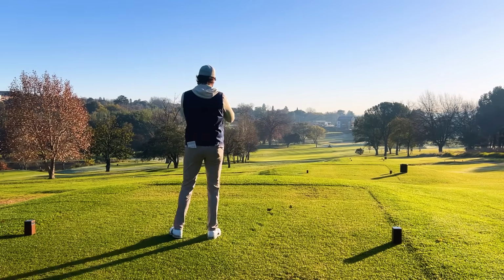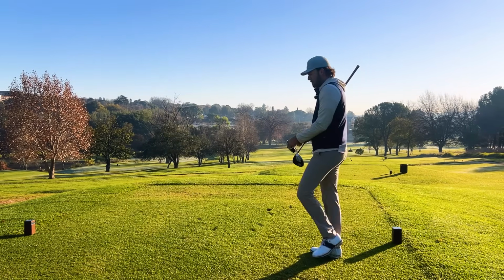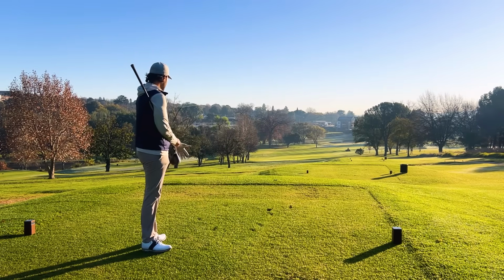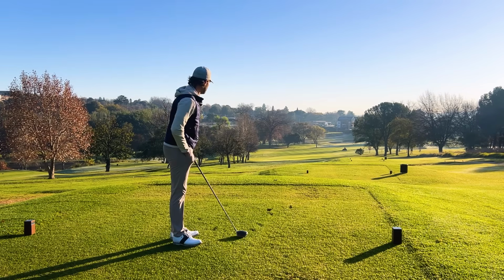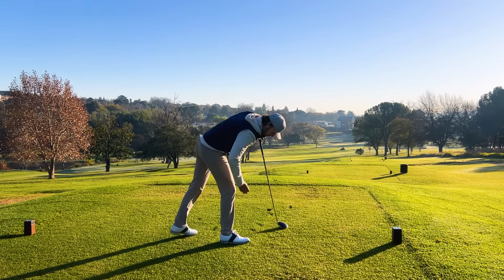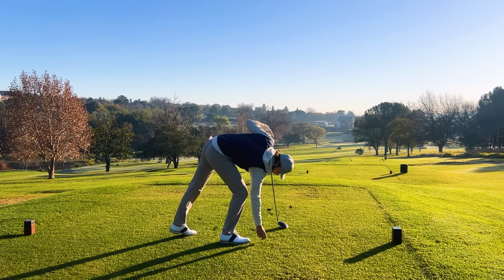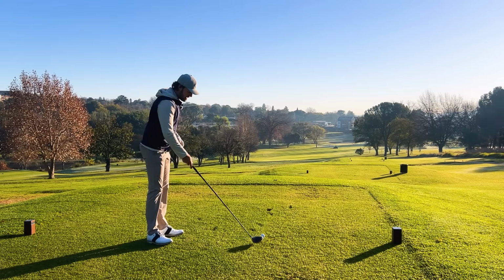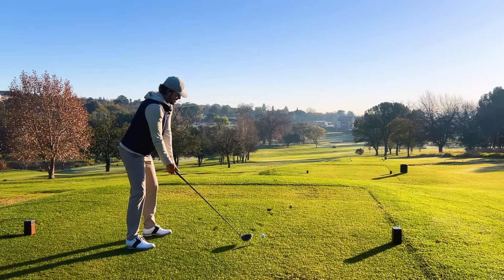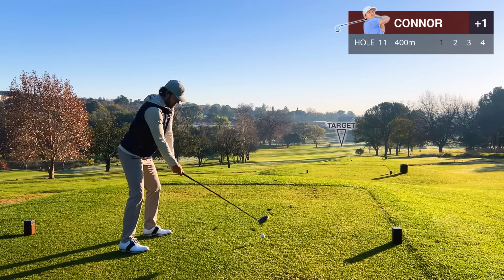Alrighty, let's see what we got here. 250 to there. So this is my first time to the course actually. I feel pretty blind if I'm honest, but luckily with the rangefinder I can at least somewhat figure out what areas I can and can't reach. So just gonna try hit a little fade here. It should be good. Looks like right is the miss.